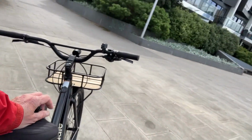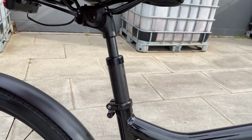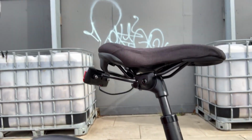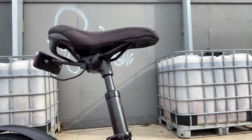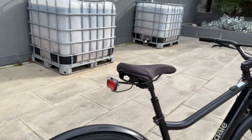Here you've got a seat that's got a bit of spring in it, so it's a suspended seat, and that's a good seat. The lights are attached to the back of it. But I note that I was on that seat for, as I said, about an hour, and it got a little bit firm on the bum. So you might want to consider, if you're doing a lot of riding, a seat that's got a little bit more gel and a little bit more cushioning. But it was fine for what I did.